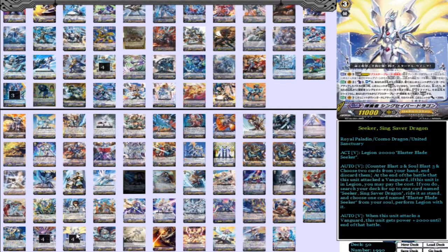So it kind of balances out a little, how you will not be able to Legion more than twice. But that's kind of what this deck does: Legion attack, Legion restand more than twice. That's what this deck focuses on, getting that Legion restand twice. And yeah, so just a really, really strong card.